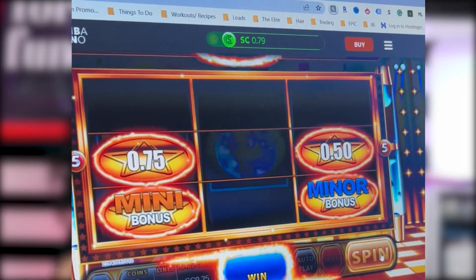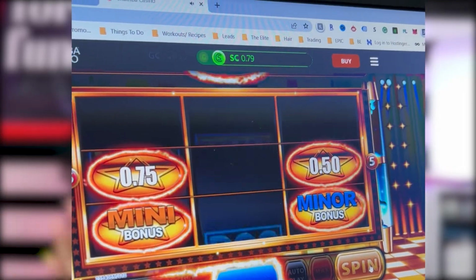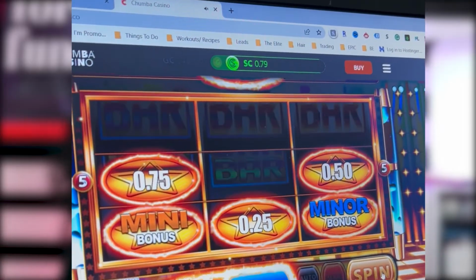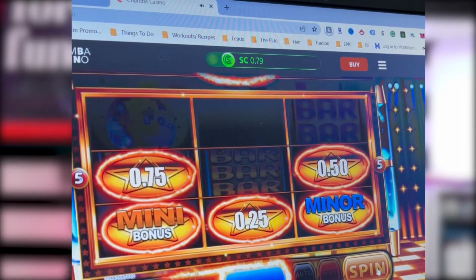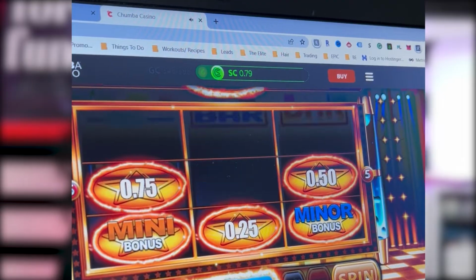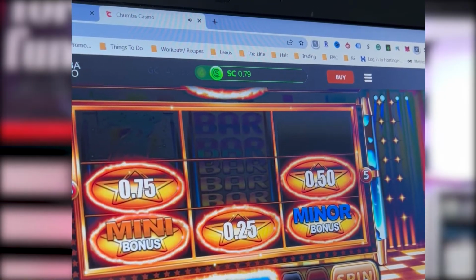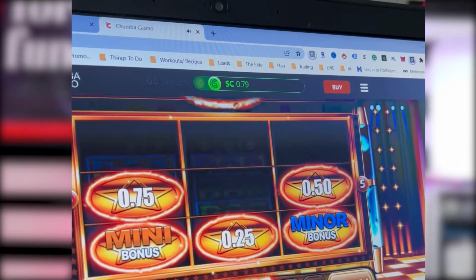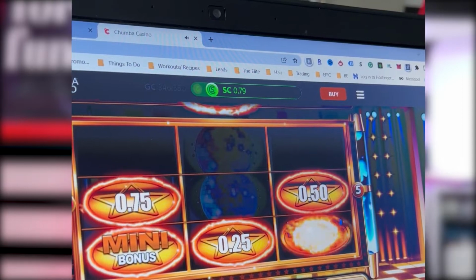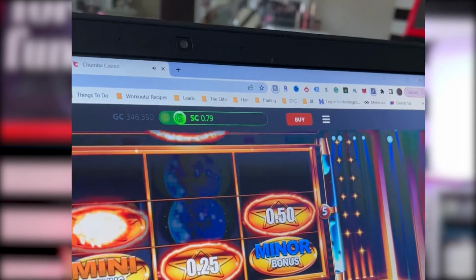So I'm going to show you guys a clip right here. I've been playing with the little free coins that they give you. They actually give you $1 every day that you log in, right? So as you can see, my account was at 79 cents and I won like $30. And I was just like, oh my gosh, this is crazy. Now you do have to make at least $100 before you can cash out.